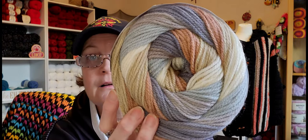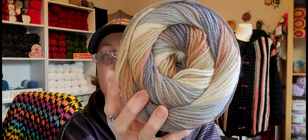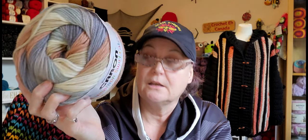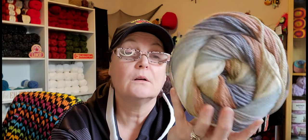Okay. And there's this color. Okay, and this color is, if I didn't have it upside down, no, I had it the right way. This is called Oyster. I concur. If you've ever looked inside an oyster shell. This is a medium 4. Yep. 100% acrylic. It's 407 yards, 373 meters. That is crazy. You would never think that a cake this small would have that much yardage in it. I'm shocked. Wow.